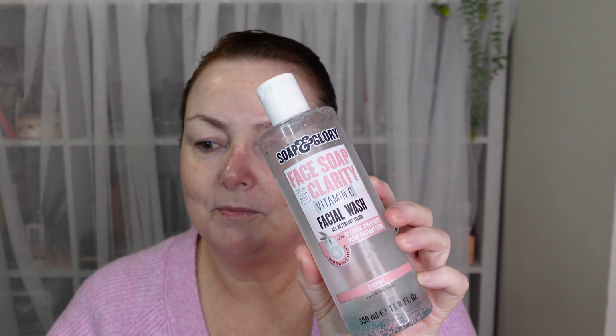So first up, a product I use every day. You can see it's nearly empty, and that is the Soap and Glory Face Soap Clarity with Vitamin C Facial Wash. This is the product that has stayed in my prep longest out of everything. I have been using this for years now, I would say probably 5 years. Because I put a lot of product on my face of a night before bed, whether it be actives, an overnight mask, something really juicy, or a peel off mask, this just sets my skin for the day. In the shower every morning, wash it, wipe it off with a clean microfiber cloth. So that is always step one.